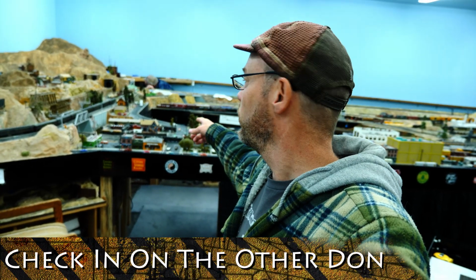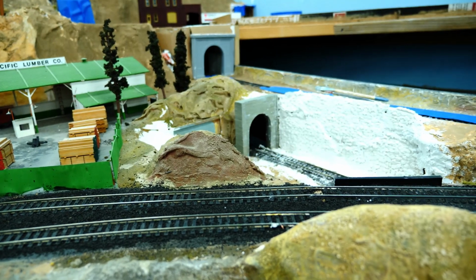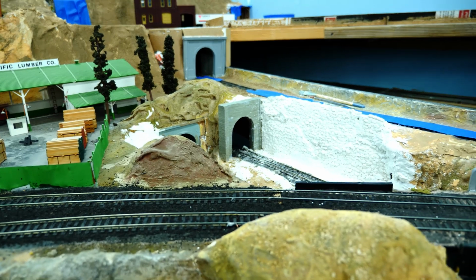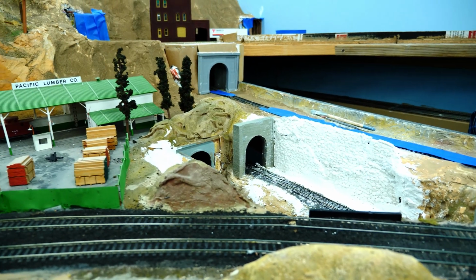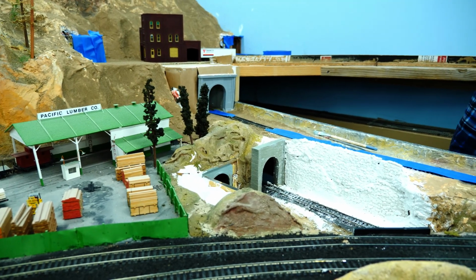Okay, let's go check in on my dad. He's working on this retaining wall over here on the standard gauge layout. Here's this retaining wall that he's been working on. So it's got the backside carved up. I can't get over there at the moment, but yeah, looking pretty good.